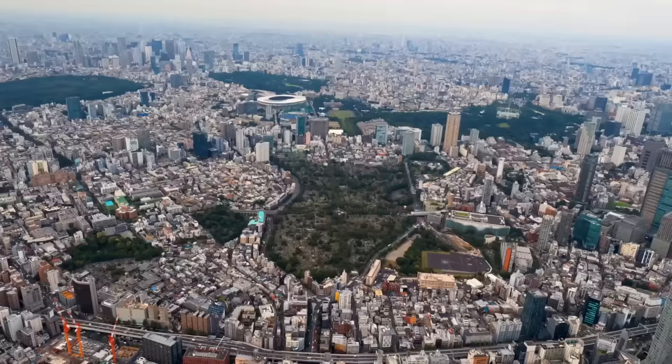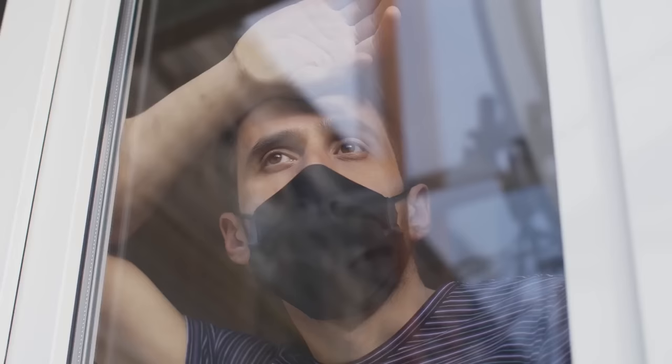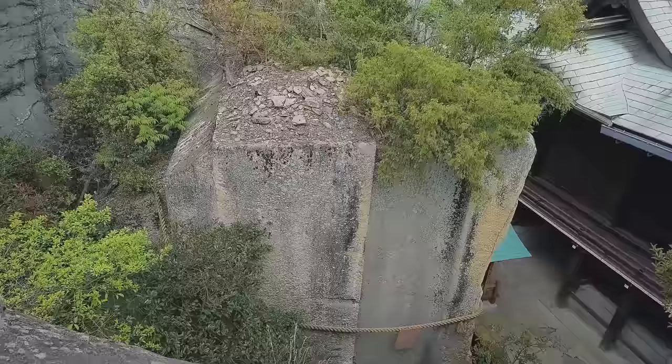As a side note, myth and legend are still very much alive in Japan. During the COVID pandemic, Ishinohoden became a major attraction. While most people were trying not to leave the house, many were flocking to the monument in the belief that it could grant them luck and keep them safe from sickness.